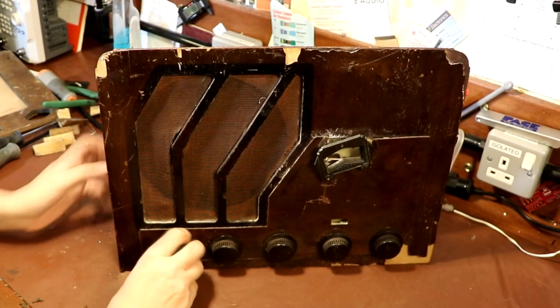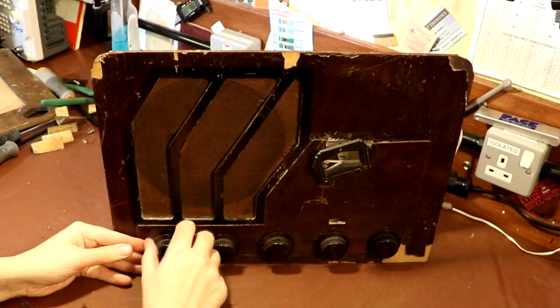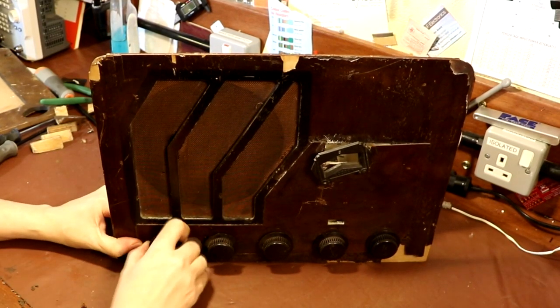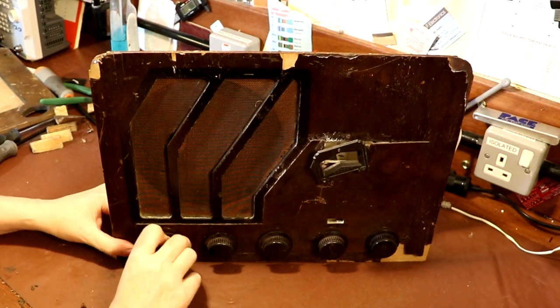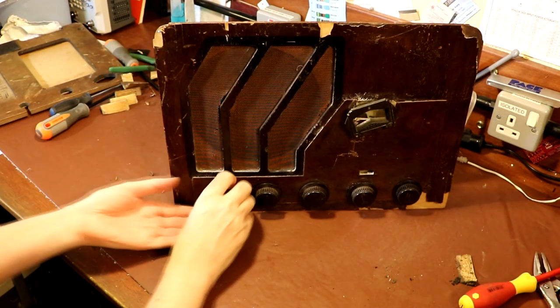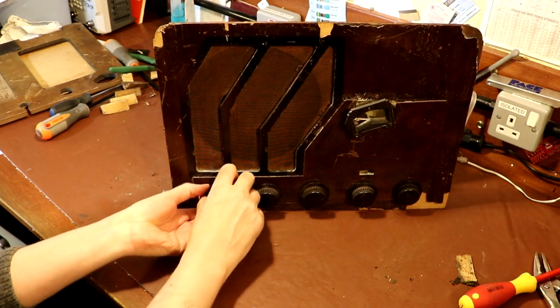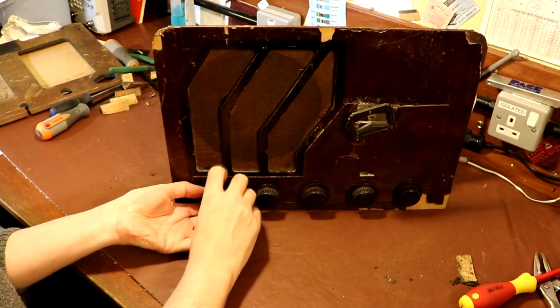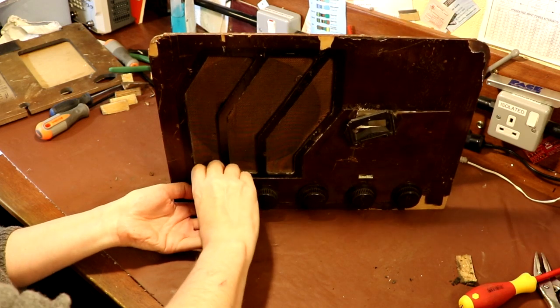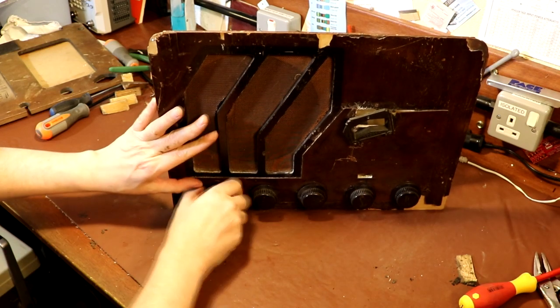Well, you know what, I've got a terrible feeling that some of these knobs may have actually just been glued on. Ah, they have. They've glued them on, the little buggers. I think we're going to end up trying to cut these knobs off, which is a shame, but we can't work on it as it is. Let's try maybe a bit of wiggling might sort it out.